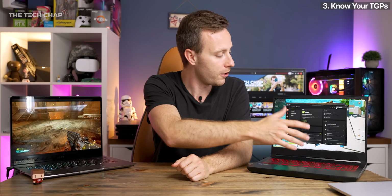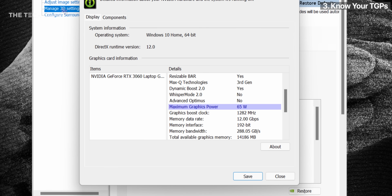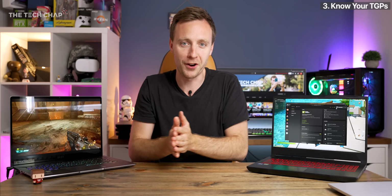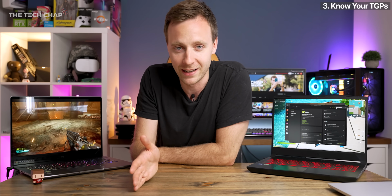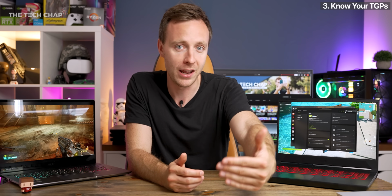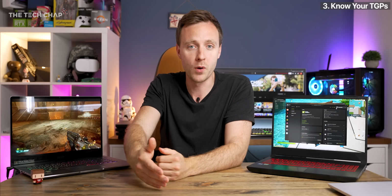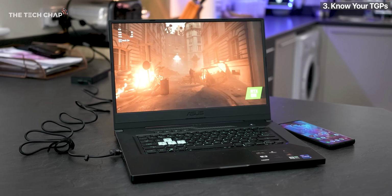But what you can do if you already have your laptop, sorry, is go into the NVIDIA control panel, system information, and it will tell you the TGP. But if you're watching this, chances are you're looking to buy a new gaming laptop, so make sure you check the manufacturer's website. Or if it's not there, or at least not obvious, read reviews, because the issue arises when manufacturers don't make it obvious when you're buying what card you're getting. Because the last thing you want to do is buy a laptop with a 3080 that's actually outperformed by a higher TGP 3070 in a different laptop.